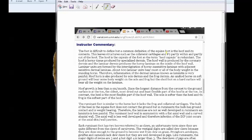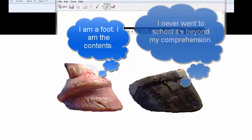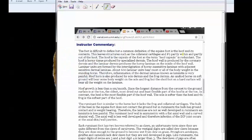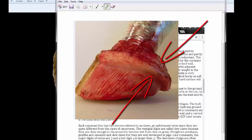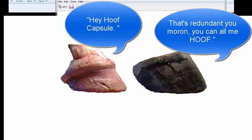It says, the foot is difficult to define, but a common definition of the equine foot is the hoof and its contents. This leaves structures such as the collateral cartilages and P2 partly within and partly without the hoof. That's because in the foot, the cartilage is above the hairline and below it, as you see on your foot. The hoof capsule, or the hoof, is the capsule of the foot, so the term hoof capsule is redundant. We just don't use that term anymore. We just call it the hoof. The hoof and its contents, that's the foot of the horse. That's the way they view the foot of the horse.